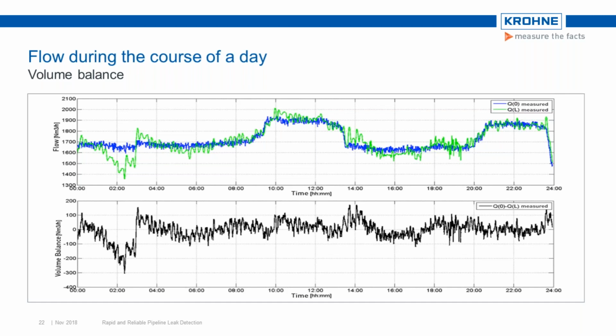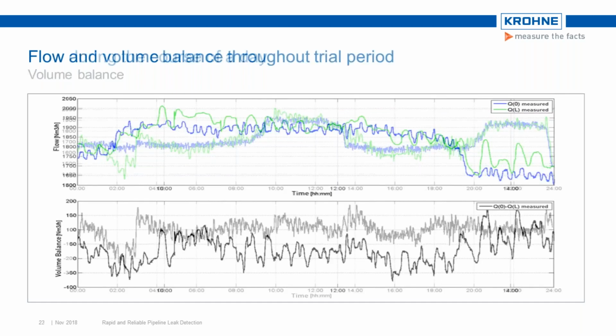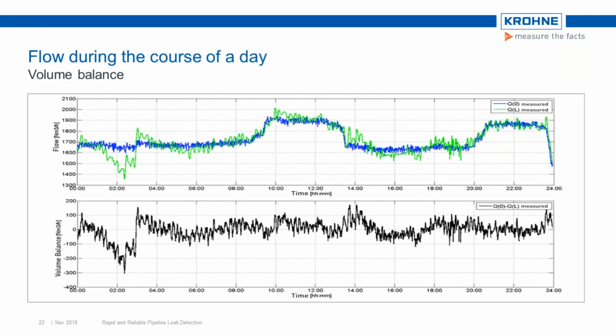So on the top graph, we can see again the injection and delivery flow of this pipeline. And as it's a gas pipeline, it's used for storage and it's operated in high dynamic conditions. So even if we create the volume balance, and I have to point out again, this is standard volume. This is not the volume from the flow meter. This is already volume calculated to standard conditions. So if you look at the bottom graph, the volume balance, even in this volume balance, it's impossible to see the 3 leak trials.